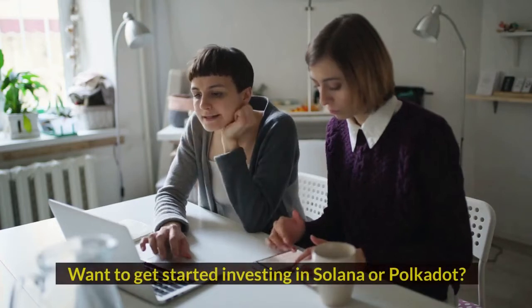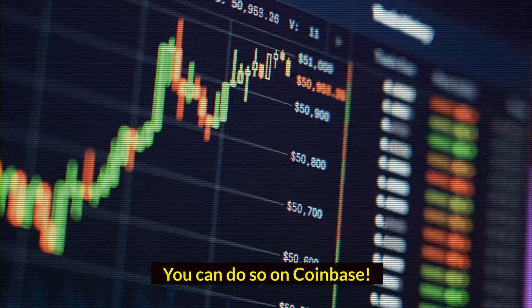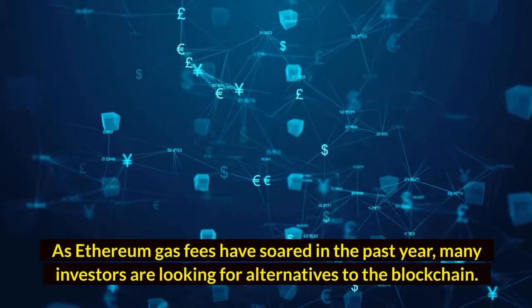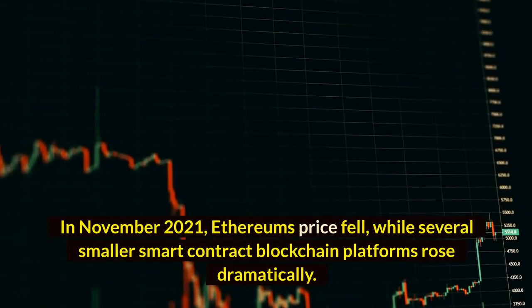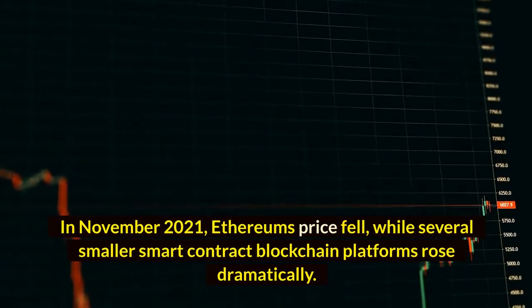Want to get started investing in Solana or Polkadot? You can do so on Coinbase. As Ethereum gas fees have soared in the past year, many investors are looking for alternatives to the blockchain. In November 2021, Ethereum's price fell, while several smaller smart contract blockchain platforms rose dramatically.